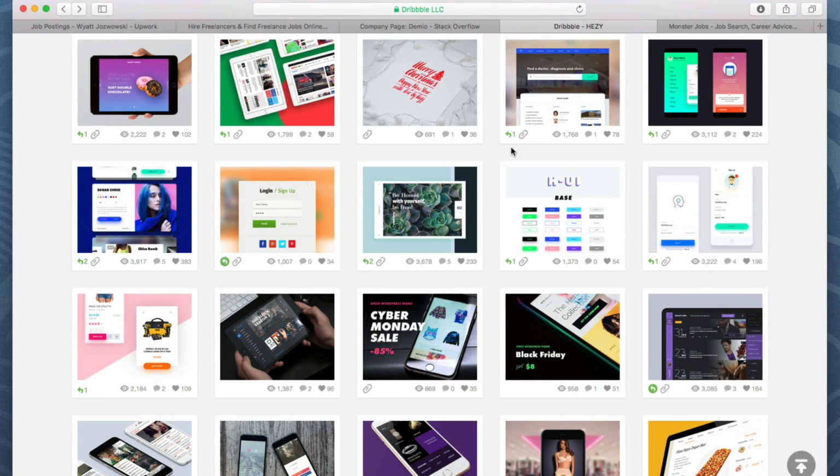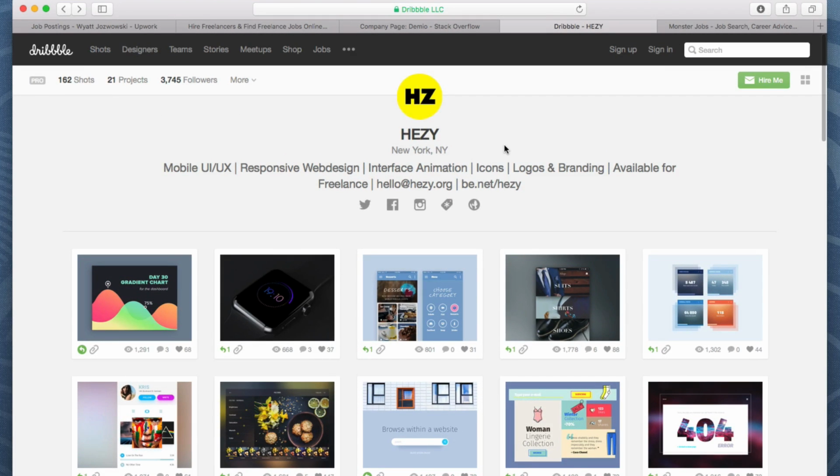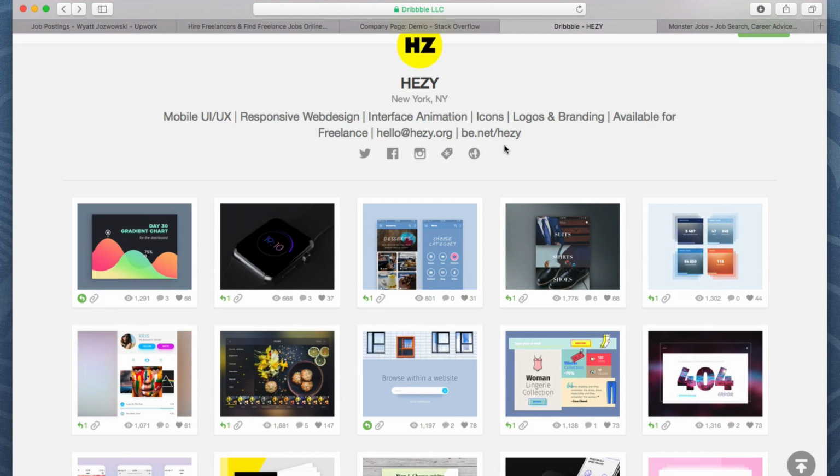People always talk about how hard it is to find designers, which it is, because a lot of people call themselves designers. There are only a few good ones. Make sure you know what you're hiring for. There are different kinds of designers, right? There are logo designers, there are branding designers, there are user interface, user experience designers.